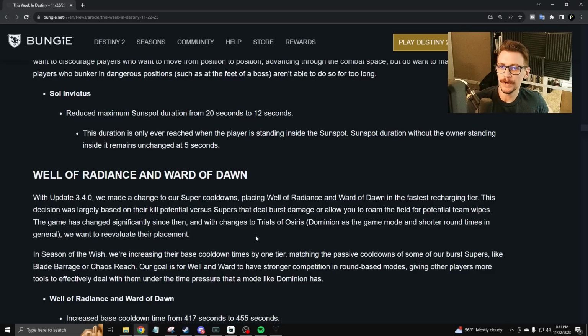Here we go. With update 3.4.0, we made a change to our super cooldowns, putting Well of Radiance and Ward of Dawn in the fastest recharging tier. This decision was largely based on their kill potential versus supers that deal burst damage or allow you to roam the field for potential team wipes. The game has changed significantly. Yeah, true. And with changes to trials, Dominion as the game mode, and shorter round times in general, we wanted to reevaluate their placement. I told them that this would be a problem with Dominion trials.